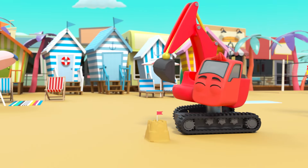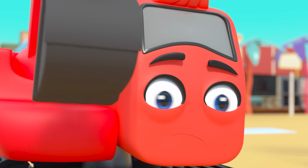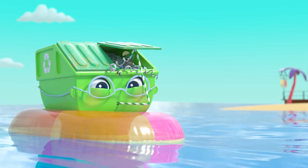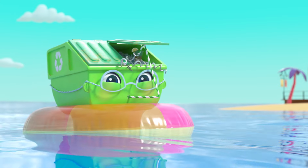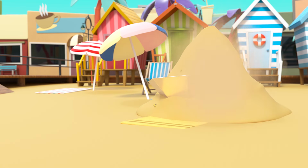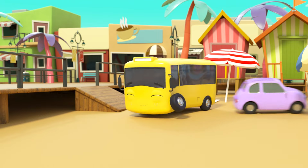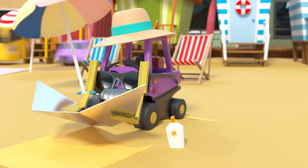Digley is building a sandcastle. Whoa! Daisy's sandcastle is huge. Digley wishes his sandcastle was that big. Mr. Rubble is happily sunbathing. Oops! Who was that? It's Buster and Scout. They're on holiday too.